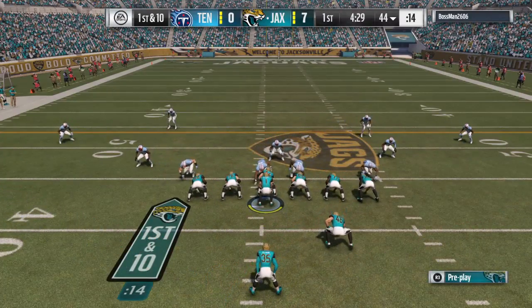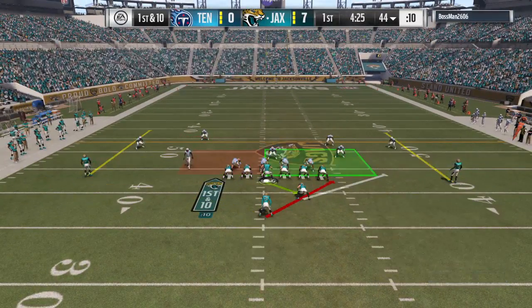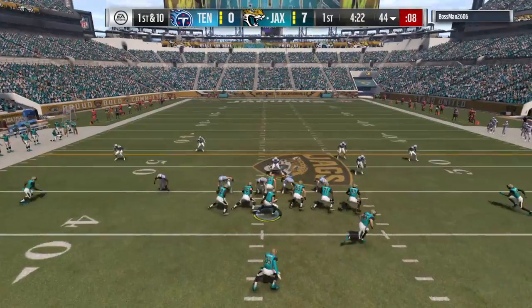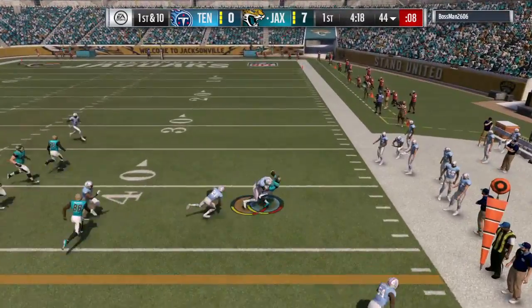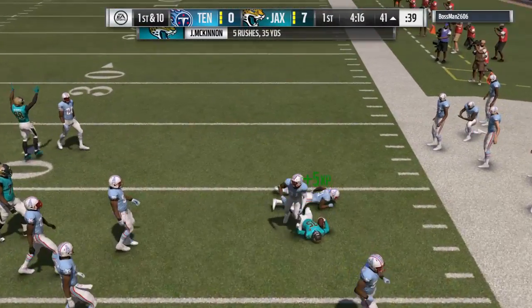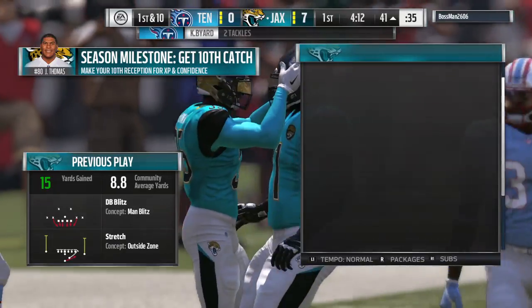Shift together here from the D-line. Here we go. No. Check. Patriot. Here we go. Now let's go. They run once more with McKinnon, and taking it across midfield and just shy of the 40. A nice carry there of 15 yards.